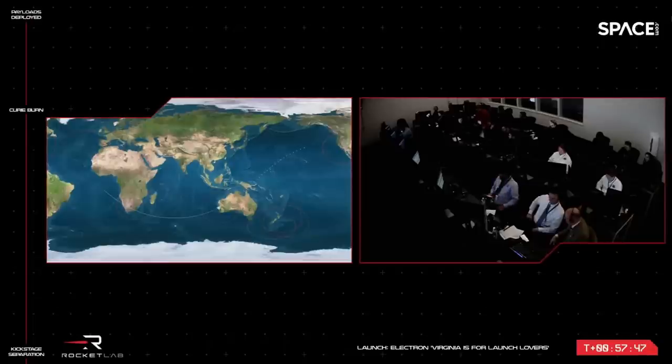Just jumping back here to let you know that what we're waiting for is for data to be received from a tracking station to confirm those actions have occurred in the mission. So again, we're just waiting to get that data back, the telemetry back from the tracking station. And as soon as we have it, we'll hear those calls through mission control.